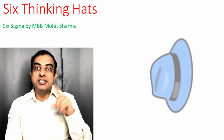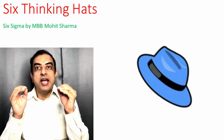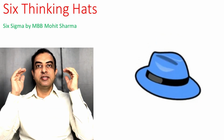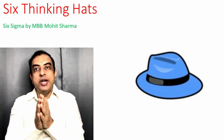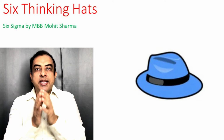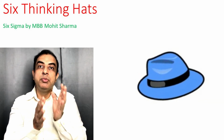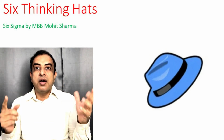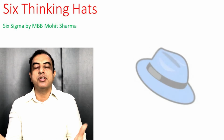Number 6 hat is the blue hat. Blue hat represents process control. It's the hat worn by the people leading the meetings or the brainstorming sessions. For example, when they feel that the innovative ideas are not coming, then they can direct activities into green hat thinking. Means you need to be innovative now. So this is how this 6 hat technique can help you enhance your decision making process.